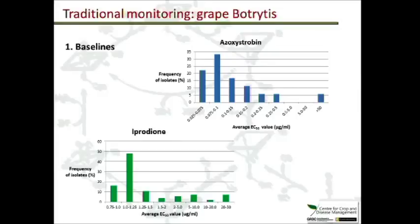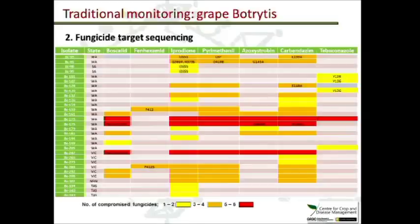An example of this traditional monitoring is, for example, botrytis in grapes. So you have a de novo problem. You've got an issue from the industry, and you have to give an answer. So you try to find responses to fungicide failure in the field. You need to create baselines, with different isolates, different fungicides, and you need to find out what's the distribution of isolates in the population. Once you get to that point, you start analyzing, as I said, what are the genotypes.